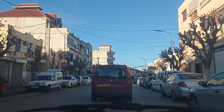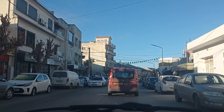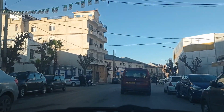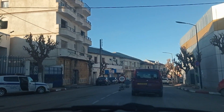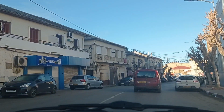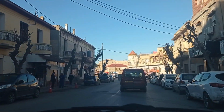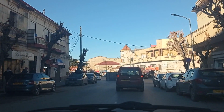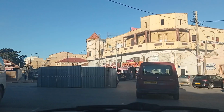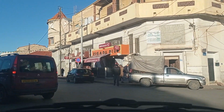But of course, don't expect this on a regular weekday. Today is Friday. It's Friday morning. Everyone is sleeping. It's a weekend day. That's why we are achieving such a performance. And this is the heart of the central part of Ain Benian. They call it le village, or the village. It used to be known as Guilloville in the past, in colonial times.